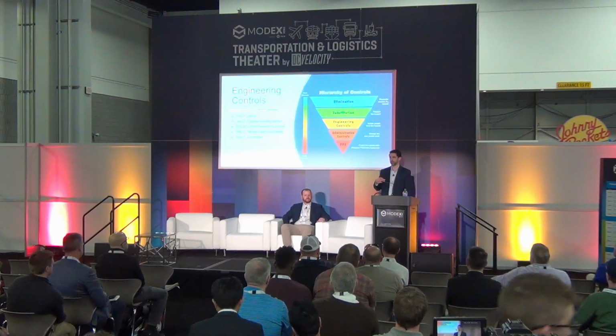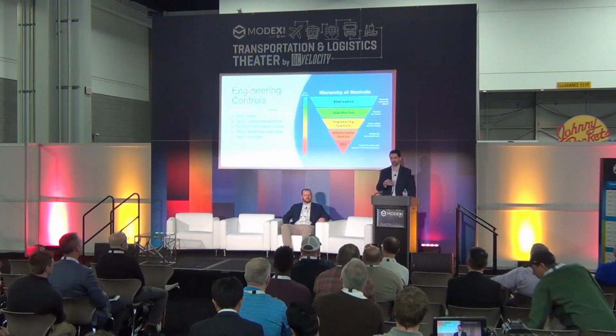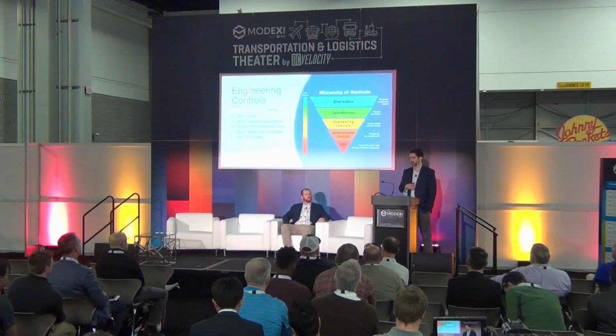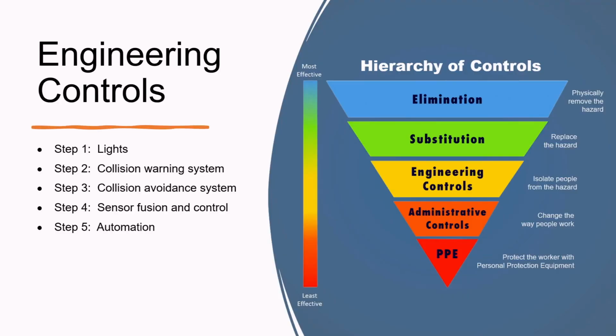And so collision warning is defined by alerting the operator that someone's in a general area where they shouldn't be. You then move into collision avoidance, which is actually taking action with the machine around an intended object that's in a zone that you don't want them to be in. So you're slowing down, you're averting that incident. There's a number of technologies that we'll talk about here in a minute that do both of those, either by themselves or integrated with another system.